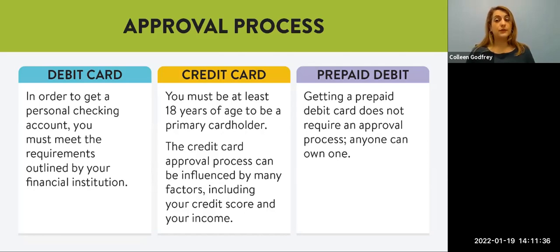And the approval process for a prepaid debit is you really don't need one. So, well, what's the purpose? If I could buy something for $50 in cash, why would I bother to go put $50 on a prepaid debit card? Well, that's one reason. It doesn't have an approval process.